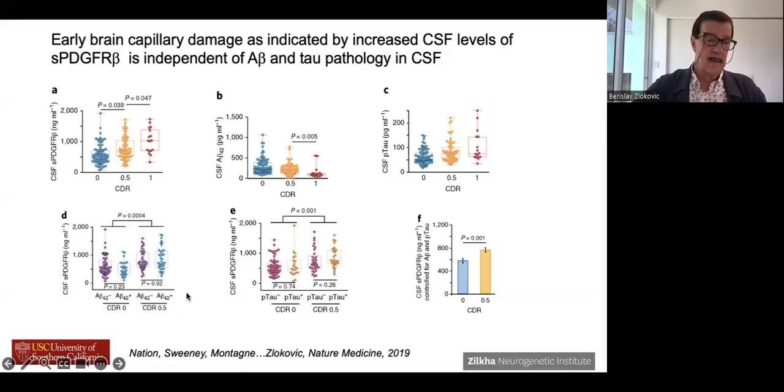And so what we were able to show that after corrections for A-beta levels and tau levels, and stratifying people that are A-beta negative, A-beta positive and tau negative, and tau positive, we did not find that A-beta pathology influences PDGFR-beta levels, similar to what we saw with K-trans. So this was completely a novel independent pathway.